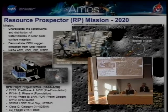Resource Prospector. This is something that we consider to be sort of a follow-on to LCROSS. This is a rover that's going to potentially launch around 2020, and it's going to investigate more of the extent of water and other volatiles on the surface of the moon. And we are into phase A right now, which is called the formulation for the mission. We still have some design reviews coming up in the next year or so before it launches later this decade.